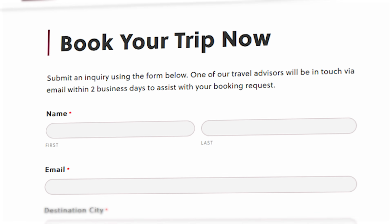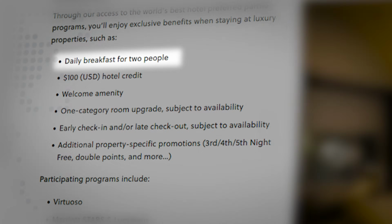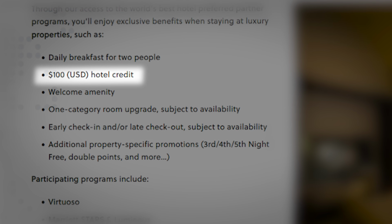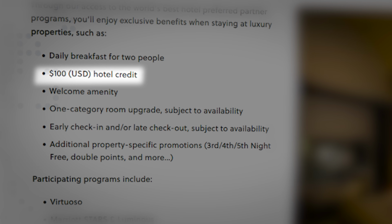And by booking with us through one of the major preferred partner programs, you'll have access to unique benefits like daily breakfast for 2 people, a 1-category room upgrade, early check-in and late checkout subject to availability, and a $100 property credit that you can spend however you like when you're staying at the hotel, whether that's a drink at the bar, having lunch in the restaurant, or a luxurious spa treatment.